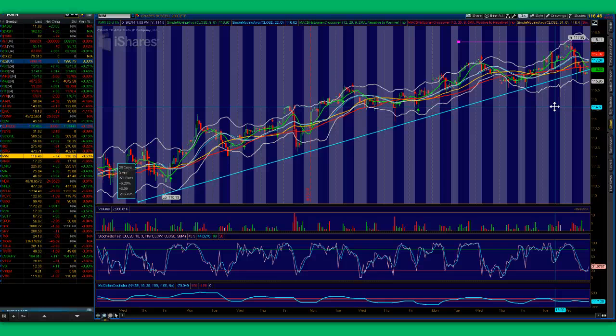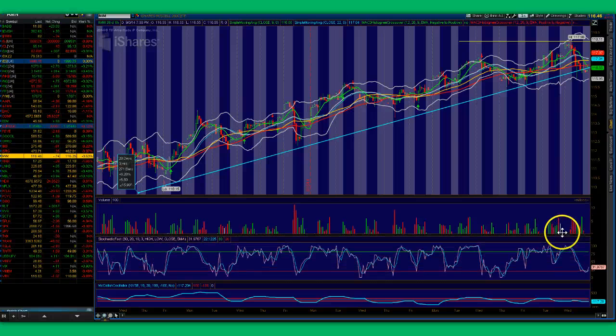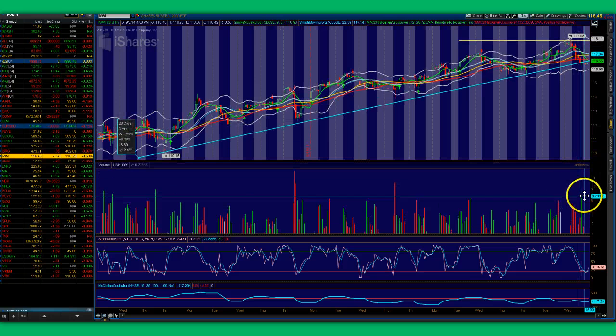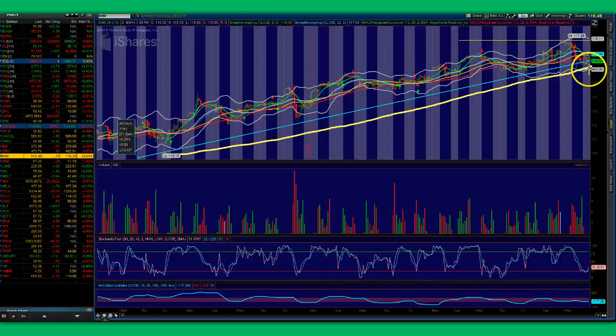So here we are with the IWM on the 1 hour chart. As you can see here, these stochastics, look at this spike at 3 p.m. in the afternoon. This is something to keep in mind. Let me get my drawing tool here to show the people. Uptrend is still intact. Lower Bollinger is around 116, 115.95. I did call this move yesterday, and now we have somewhat of a falling wedge, which looks like it will probably break up.